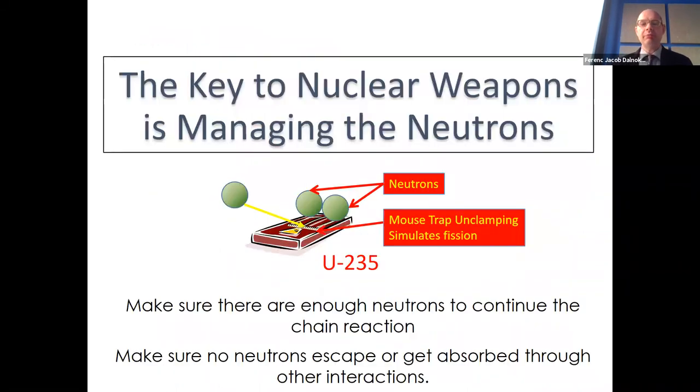So the key to nuclear weapons is really managing all the neutrons. You have to make sure there are enough neutrons to continue the chain reaction, and you have to make sure that no neutrons escape or get absorbed through other interactions.